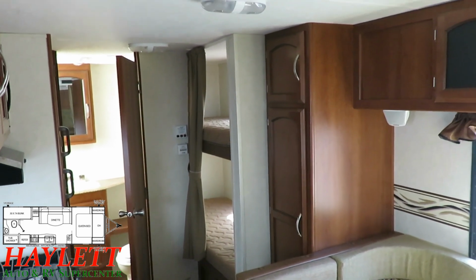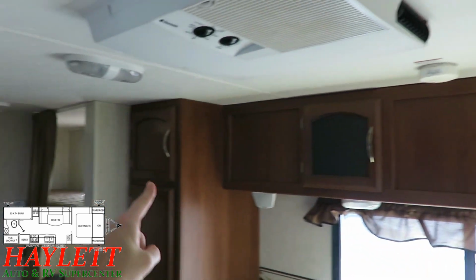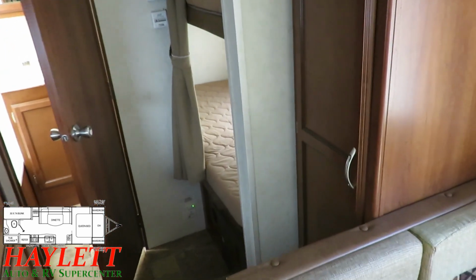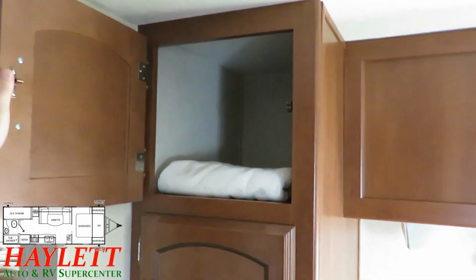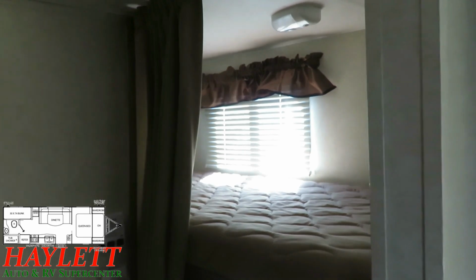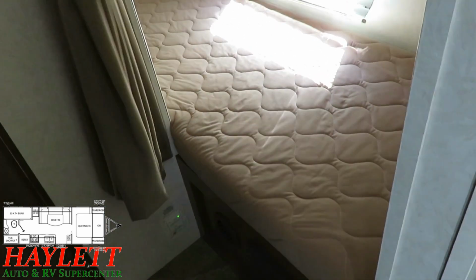Now, you start looking through here, and one thing they did well is you've got a lot of storage. Every brand does something better than something else, and one thing Coachmen does better than dang near anyone I've ever seen is storage. The folks at Coachmen, they know storage. They know storage out the wazoo. Our windows here both open for ventilation. And you can look at these and see how these bunks are not beaten down, broken down.